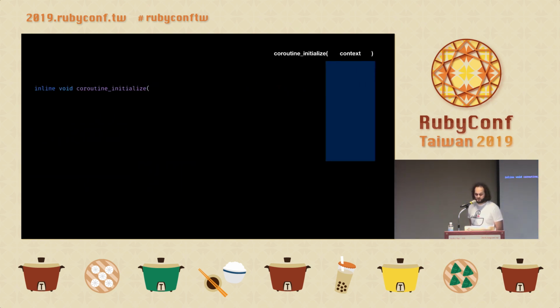Let's take a look at how it works. Firstly, when you create a fiber in Ruby, we must initialize the stack the fiber is going to use. That function is called coroutine initialize. It takes a context which stores all the information about a coroutine, the start function, which is a pointer to the code we're going to execute, an area for the stack, and the size that was allocated for the stack.